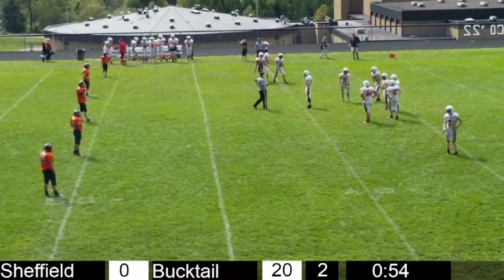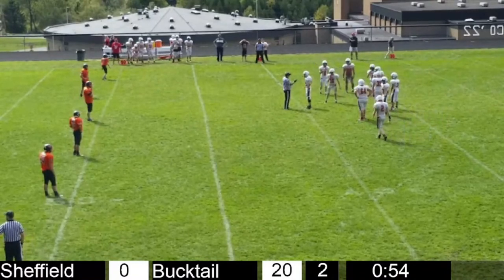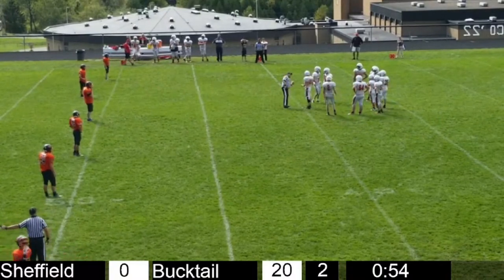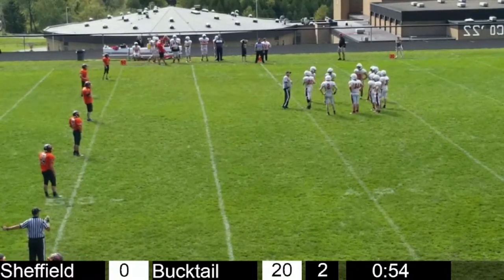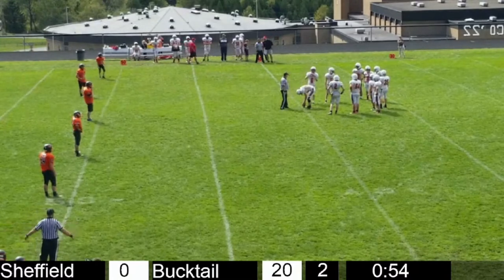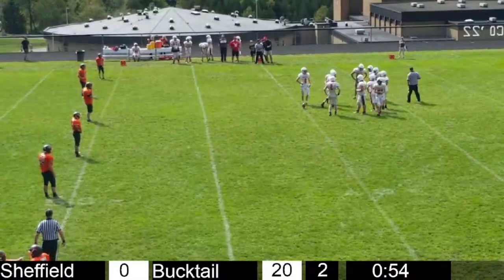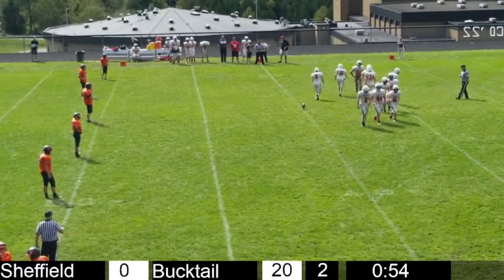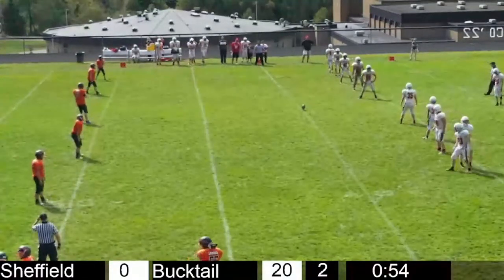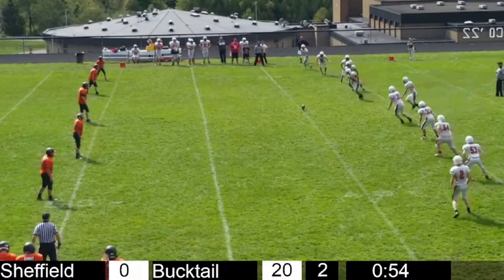And it will be Brett Mason to kick for the Bucks. Jeremiah Richardson back deep for Sheffield. Mason's last kick was short. And looks like a little bit of a conversation going on between the officials and some of the Bucktail players as they're getting the ball set. Got things squared away. And Mason will kick.